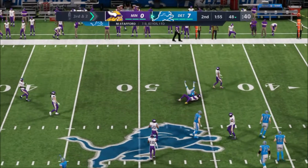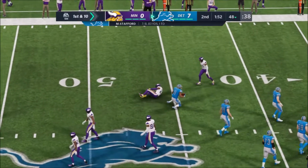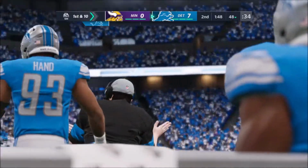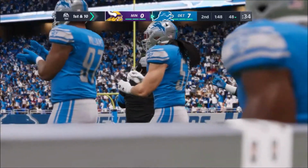It's caught. Jones. And he is going to have a Lions first down, and comfortably so, as he gets 5 there on 3rd and a yard. Stafford to Jones, enough for a Lion first down.